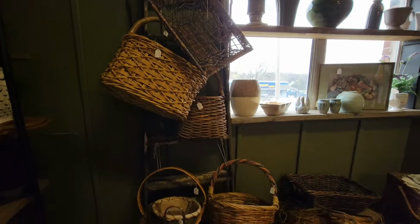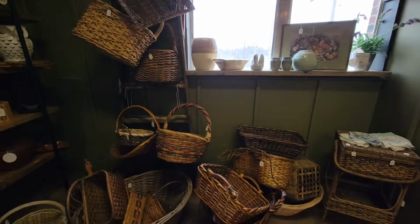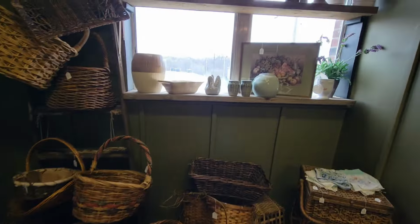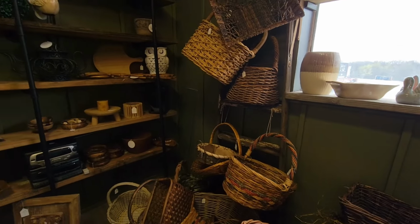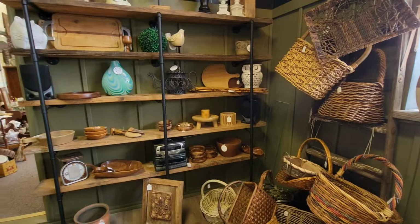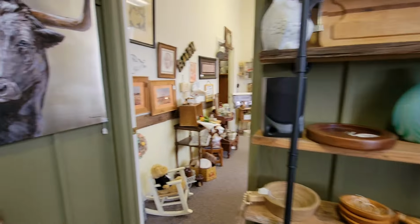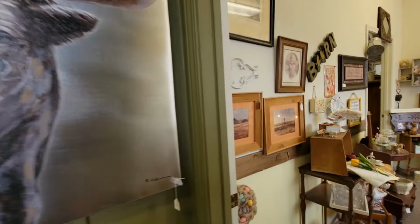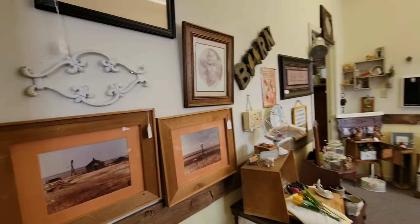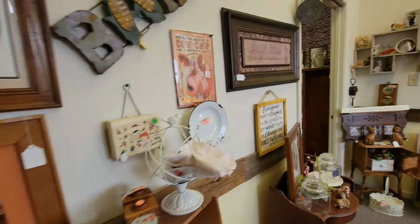Home ladder and all the baskets. That's just so gorgeous. Definitely gives you that cottage vibe for sure with all the baskets. Look at that green, so stunning. Yeah, you can just get so inspired but also overwhelmed in these stores, but it's so fun.